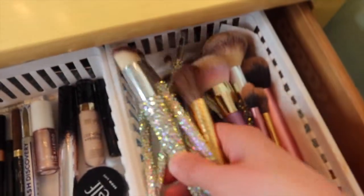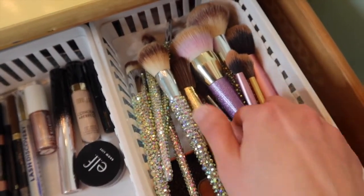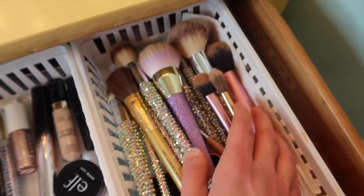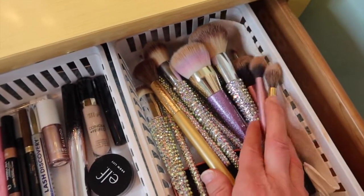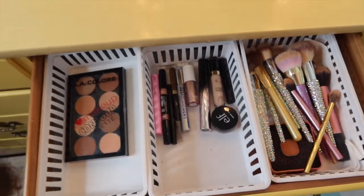I am loving these bling brushes. They are so nice. I just feel so, like, extra, in a good way, when I use them. But these are all my current brushes that I'm using. They're clean. Well, I've used them a couple times, but I just recently cleaned them and put them in here. So I am proud of myself.